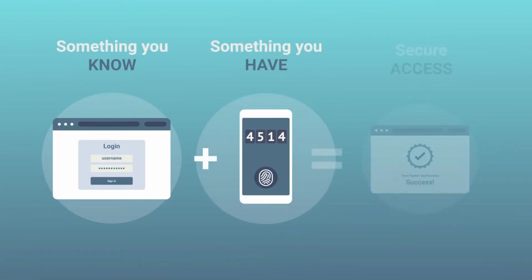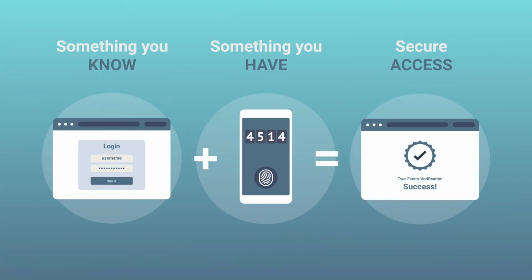their mobile phone. This authentication method can be summed up as a combination of something you know, your password, and something you have, such as your mobile phone. By using these two authentication methods, or factors, you're adding an extra layer of security to your account. To breach your account, someone would need to know your password and have access to your mobile phone.